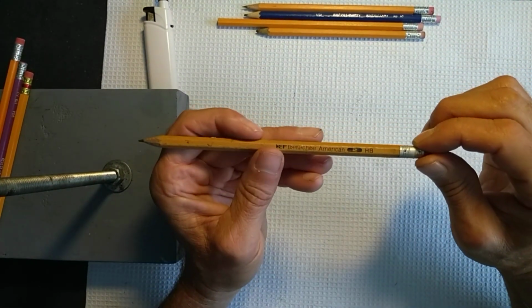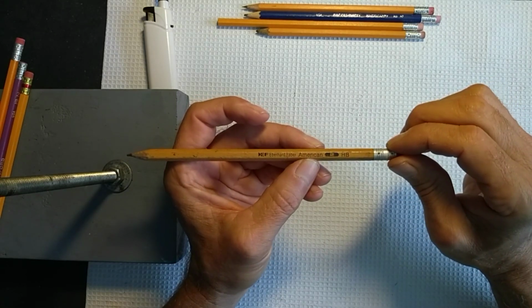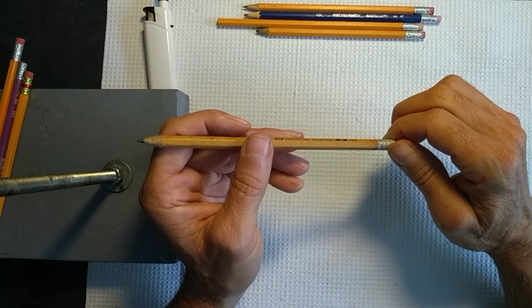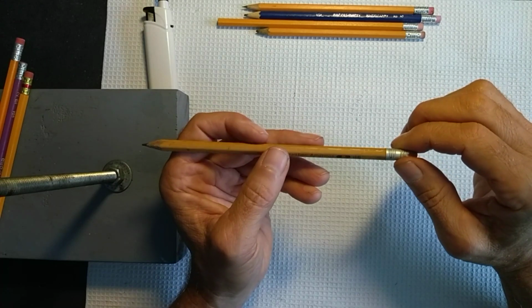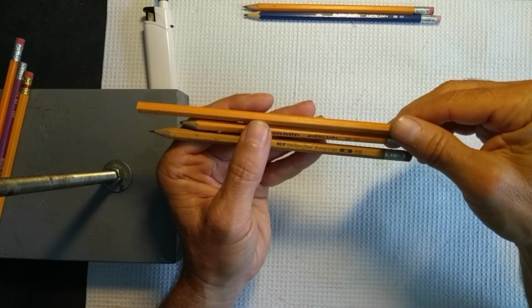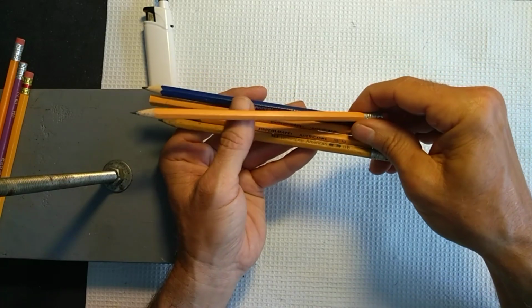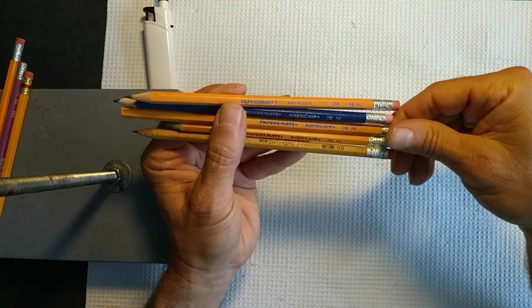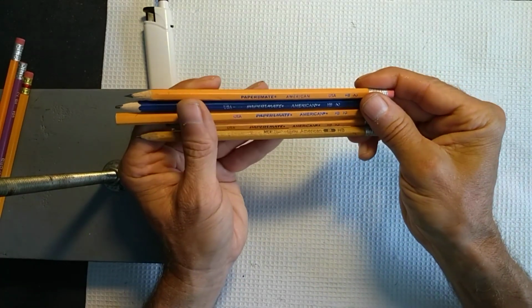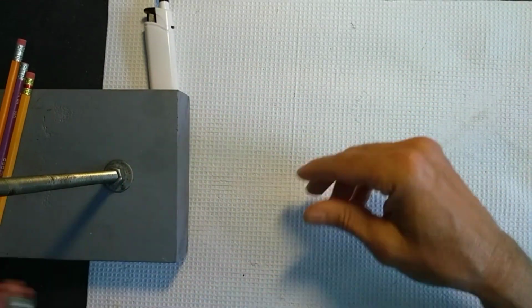Here's an Eberhard Faber American Number 2, and this American model has kind of passed through many hands down the line, and it almost looks natural, but it is painted kind of an off yellow. And actually here are a bunch of Papermate American brand pencils, or American model pencils, whatever you want to call it. I got 3 of the yellow painted ones and one that is actually blue painted. But these are all marked USA, so they're still from when they were making them in the United States.